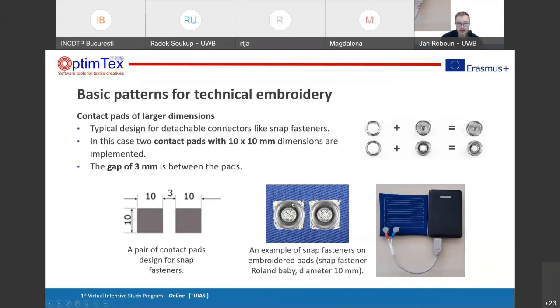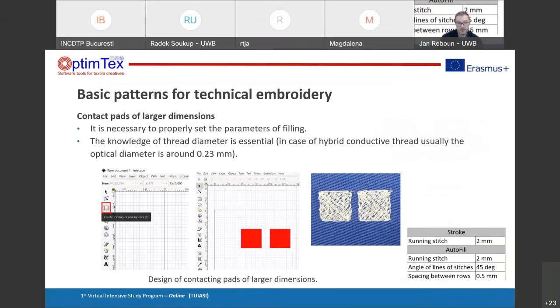And the gap between them is 3 mm. So if you want to embroider this type of basic pattern, you really need to have the functionality of filling this pattern by conductive thread, because the thread has to be filled all in this area. And it's really time consuming to do it by manual hatching for sure. So I will show you later on how easily you can fill this area by Ink/Stitch software.